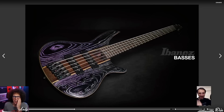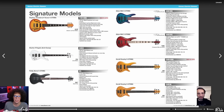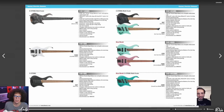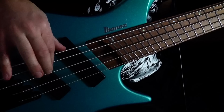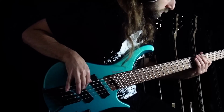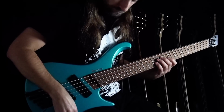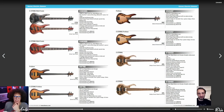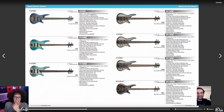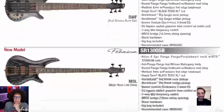I am not qualified to cover basses in this video. I know. Let's just flip through it. Flip through it, and skip through it. So there's a bass, some more basses. There's a new model. Don't switch off. We're not going to be talking about basses too much. More basses. New model there. There we go. There's a bass.